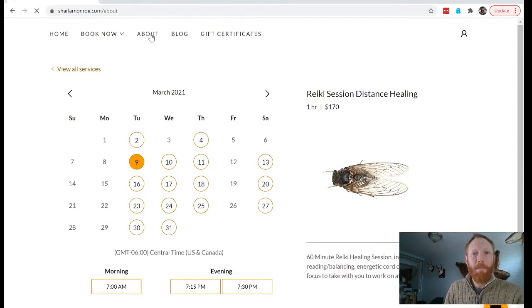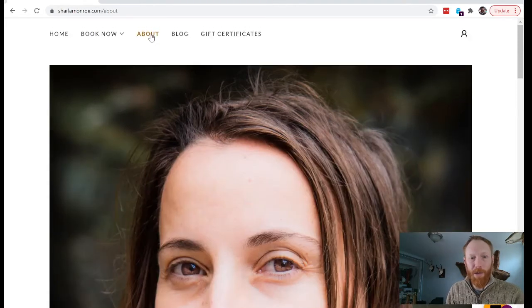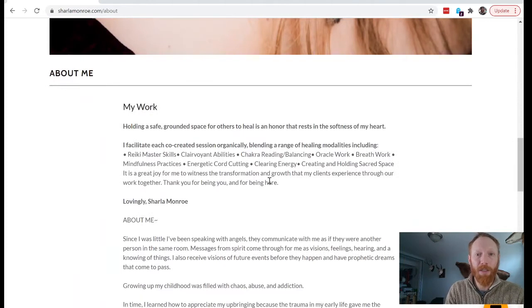So I'm gonna go over to the About section. There was one big thing that's not on mobile, but it is on desktop. It's this picture where I only get to see your forehead and your eyes. On mobile, the picture is actually smaller and only takes up part of the screen, whereas on desktop versions, it takes up more than the screen, and I gotta go way down here just to get to the About Me section. So lower resolution on that picture just for desktop. I'm not a techie guy, so I know there's a way to do that. I don't have any tips on how to do that.